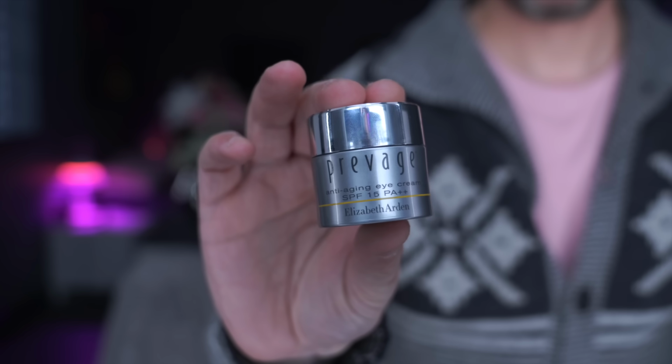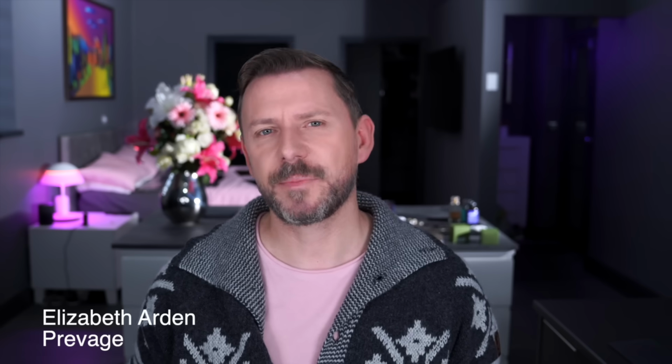Now, this is a nice one. This is called Prevage. I don't even know if I've said that right. By Elizabeth Arden, with an SPF of 15. Even comes with a little metal spoon, which of course I'd never use, but that's neither here nor there. Great product, under eye cream, works very, very well. Bit on the pricey side, but it's still a really, really nice product.